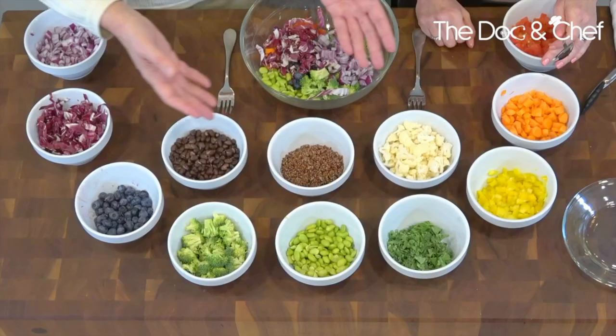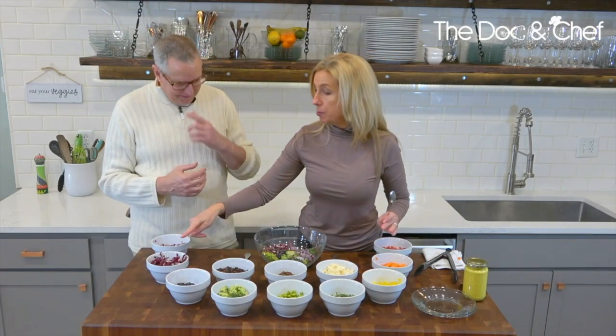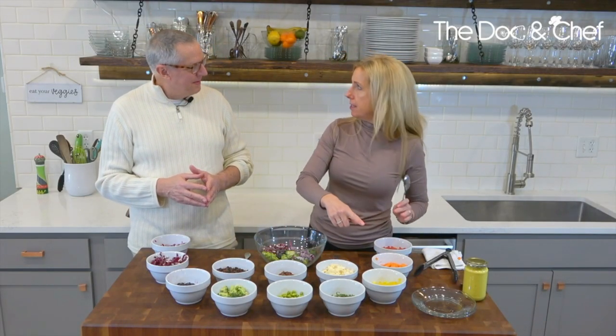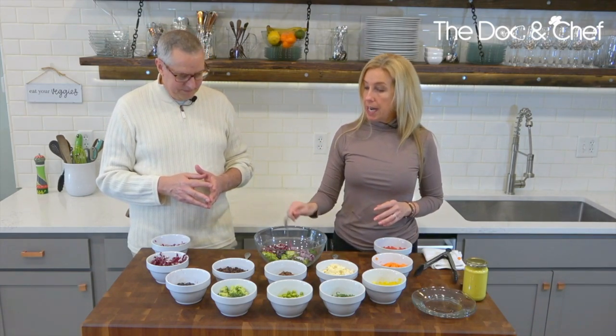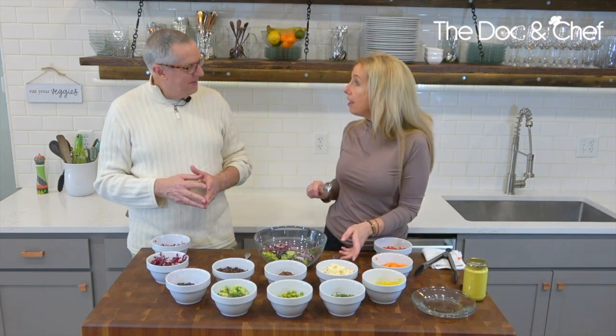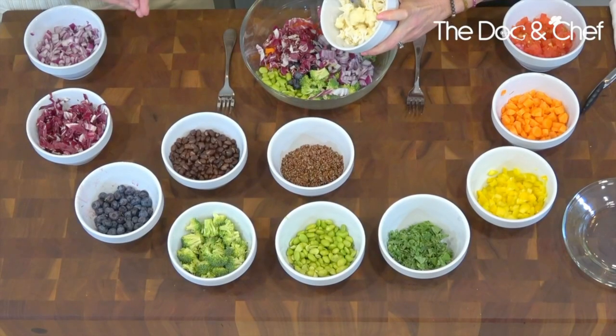What about these foods? These don't have a lot of color. That was my next question for you, because all these beautiful colors represent different antioxidants. Is that right? That's exactly right. So these do not have very much color, like cauliflower. Right, but it's a cruciferous vegetable. Yes. So to give it a little more color.